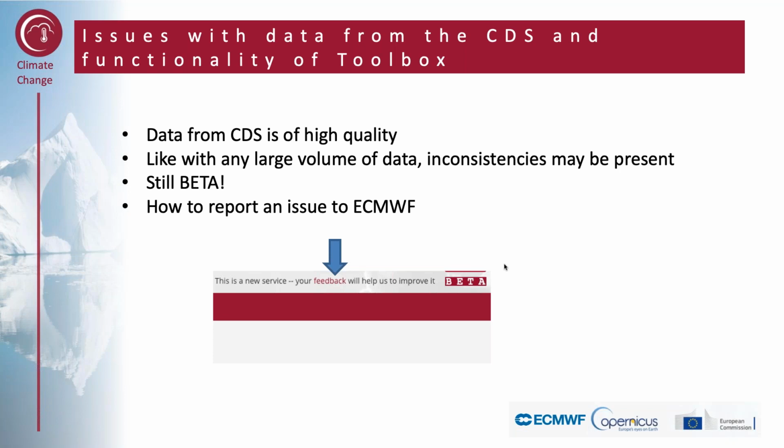So it's important in my role, and I think for anyone using a beta system, to report any issues that you may come across back to ECMWF, and there's a feedback button for that. They've been extremely responsive to requests and bugs. There haven't been many, but any that have arisen and been reported, they've acted upon. It's like with any open source project, it relies on users to help improve it as well.